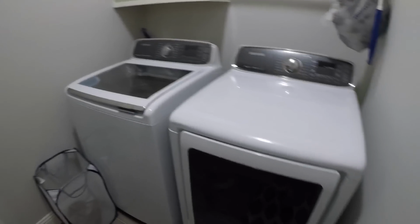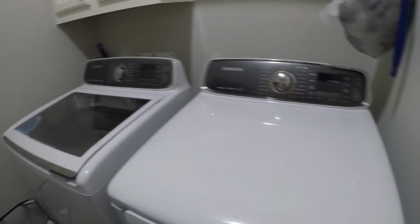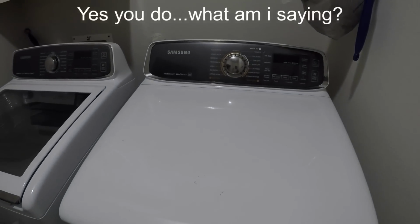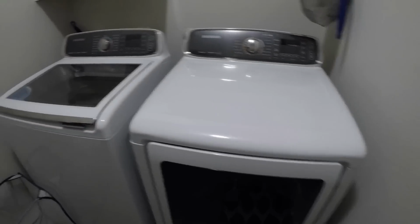Okay, so back in the house. This electric Samsung washer and dryer combo, incredible. You know, electric, that's where it's at. You don't need heat, you don't need gas for your dryer. Just plug that bad boy in. Does a great job. So anyways, here's my house. Kitchen's a little dirty, we won't bother with that.